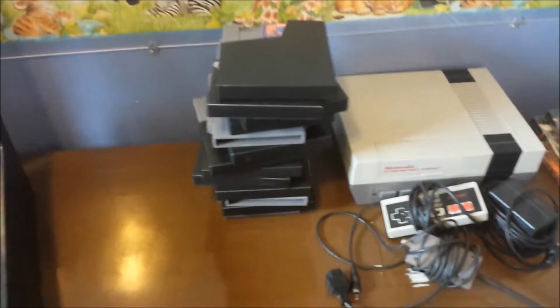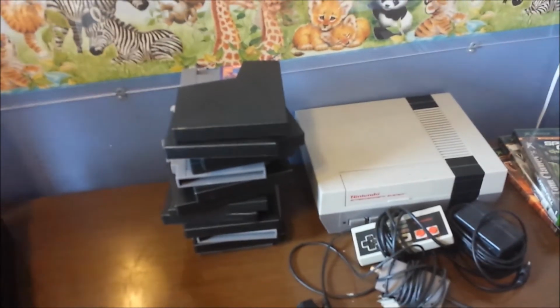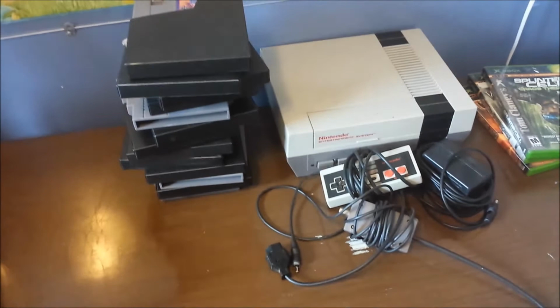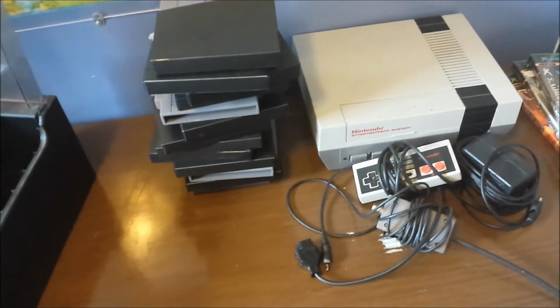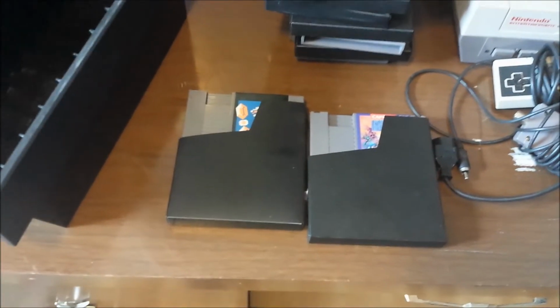So yeah, that's my NES haul for today, or for the week. So two NES systems. One works perfectly, the other one is kind of well, that one's kind of but I think if I replace the pins, it'll work perfectly too. Four controllers, two AC adapters, one RF switch, 13 games, and that wonderful case. I only paid $30, guys. Not bad. I think that's a real good haul, considering those two games there, based on what I researched on eBay, is $50. But I'll be keeping those.